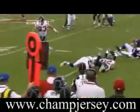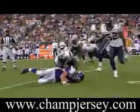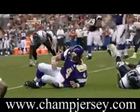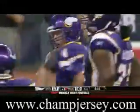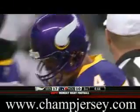It's a crackback block. Illegal crackback block. Number 4, offense. 15-yard penalty. Repeat. First down. And incredibly, it's such a dangerous play. Yes. For the defenders. Dangerous play for the quarterback. I'm surprised Brett Favre would do that.